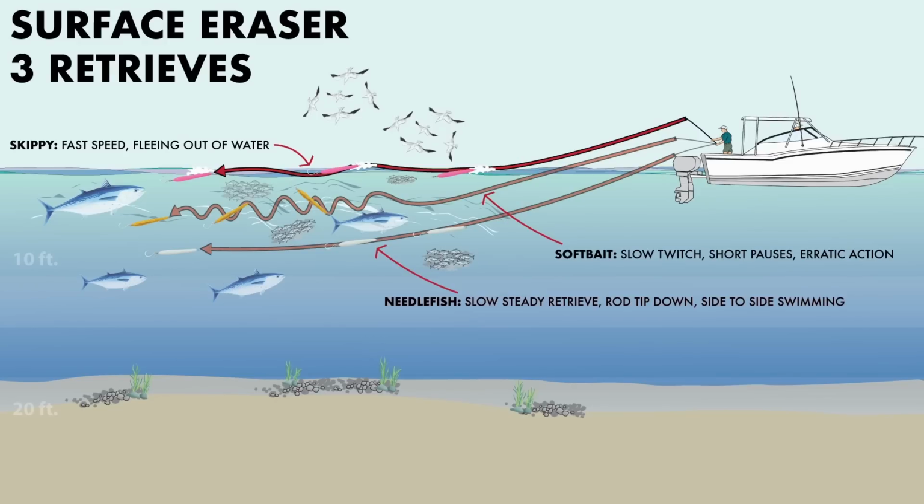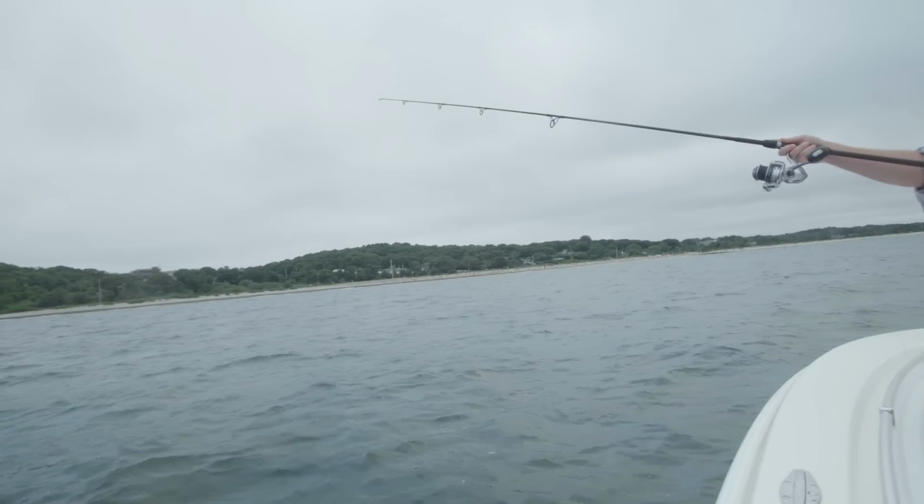So let's start with the Skippy retrieve. Now the Skippy retrieve, what I'm going to do is launch this out there. I said earlier, the keel weighted. This lure just wants to go. So it's going to load up on this rod. You can see it's going, it's going, it's going.